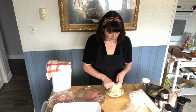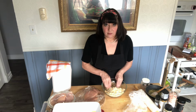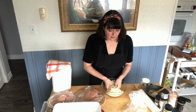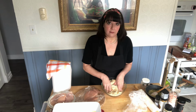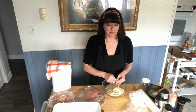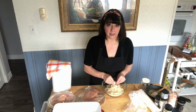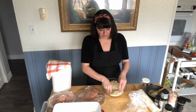So basically what you're going to do is just break up your breadcrumbs. And the bread should be stale or it won't crumble. The other thing with this, you can absolutely go ahead and use old hamburger rolls, any kind of old bread rolls, anything on hand that would crumble like so. And you can see it's pretty dry, pretty crumbly.